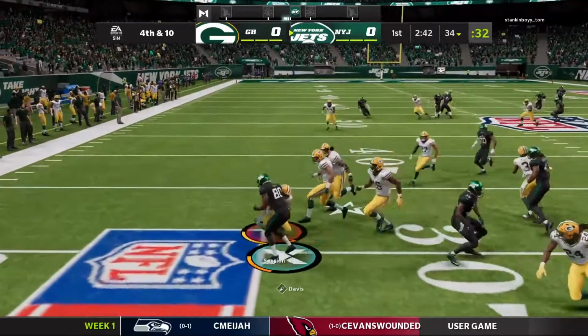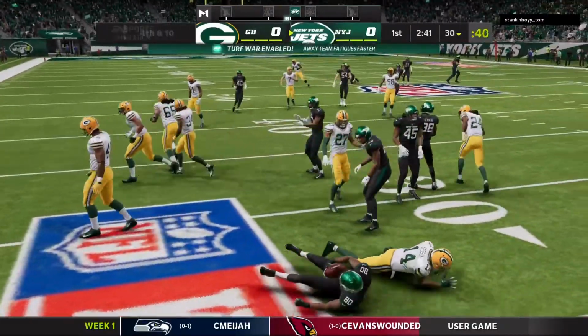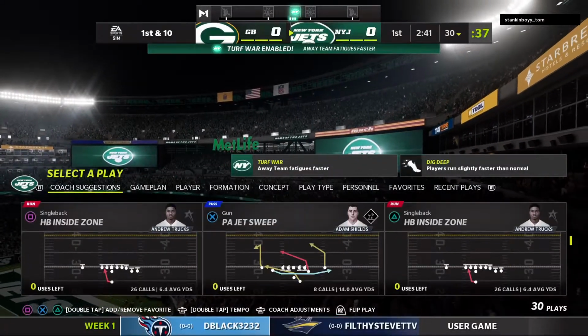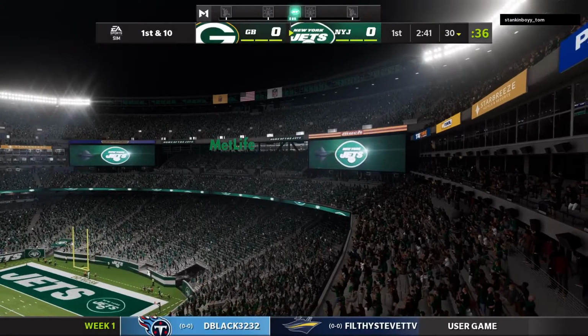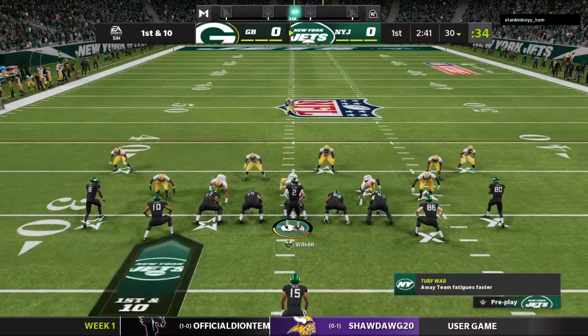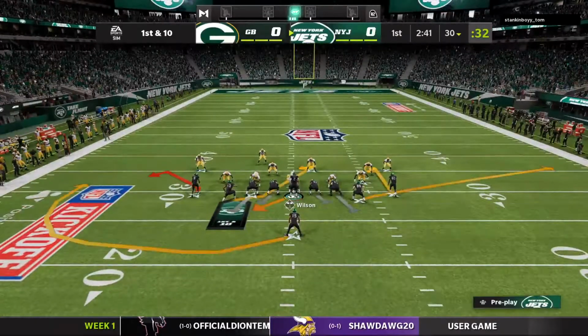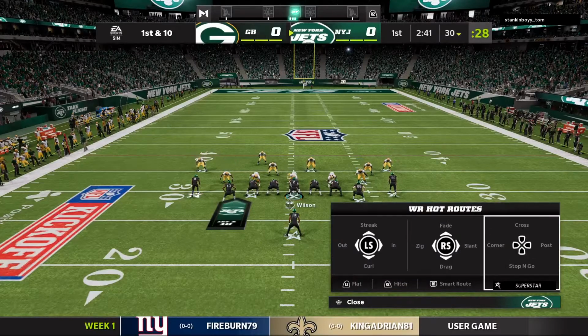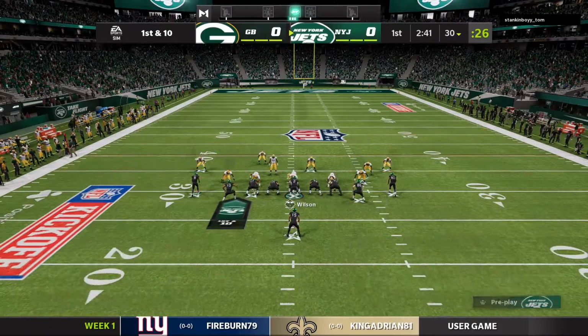Davis now to return it. 8 yards on the return following a punt of 41. And the Jets will take over 1st and 10. The New York offense taking over for their next possession. They went 3 and out on their first drive of the new season. Not an ideal beginning as they start drive number 2, 1st and 10.